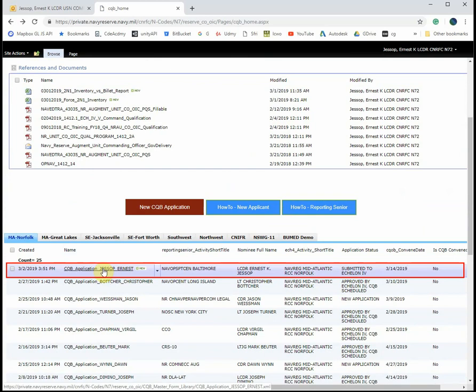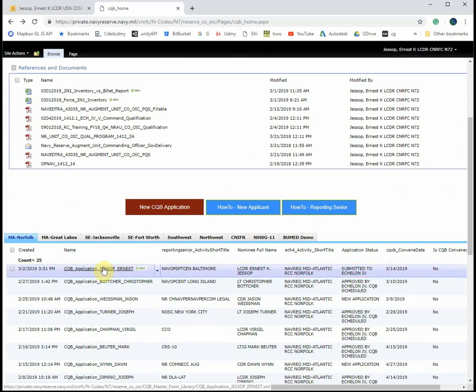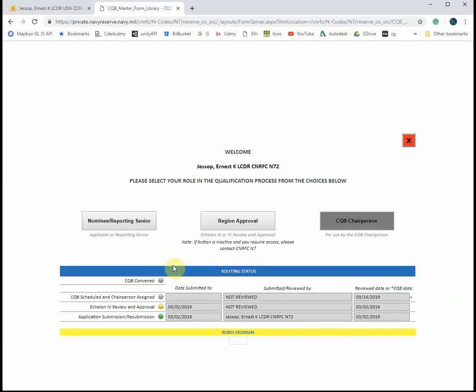And as a recap, that application was completed by a nominee who submitted it to their reporting senior. The reporting senior then endorsed the application and submitted it to the Echelon IV. So taking the perspective of the Deputy Commander, I will click on the application's name. That'll open the main menu of the application.